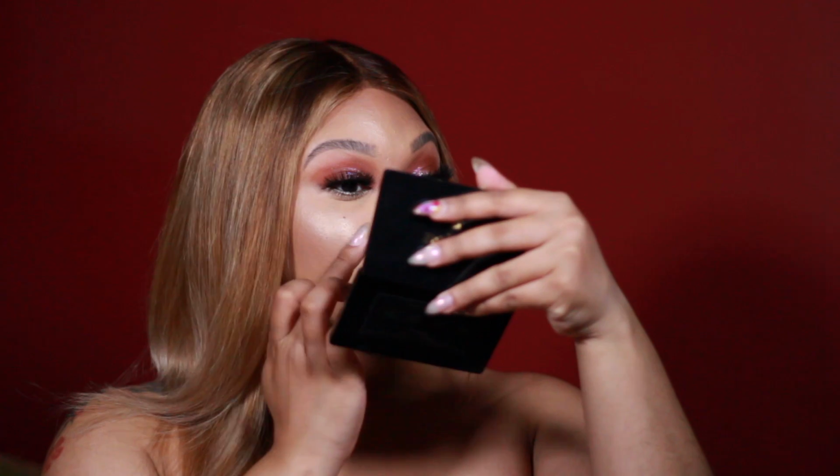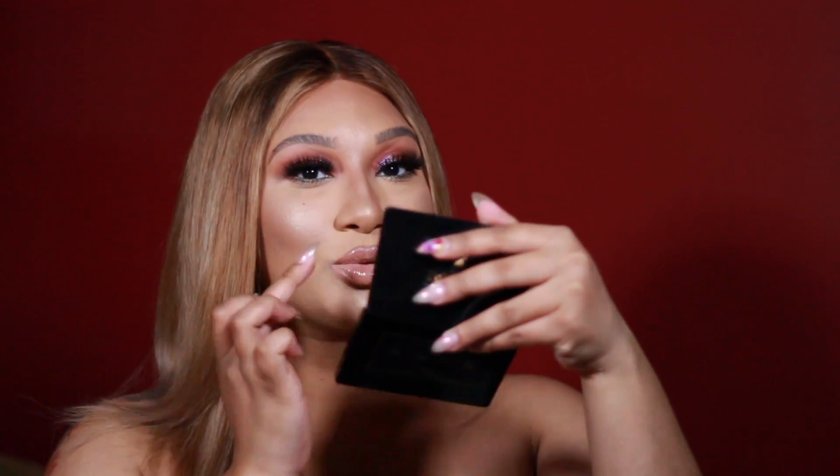The one thing that I will have to say about both of these formulas is that you do need to work a little quickly, because they dry down quite quickly and they will lift. And I experienced some lifting on my nose, and I still have some lifting on my nose, which I'm surprised the camera didn't pick up, but I was able to kind of cover it with bronzer. But for the most part, the foundation went on really nicely.